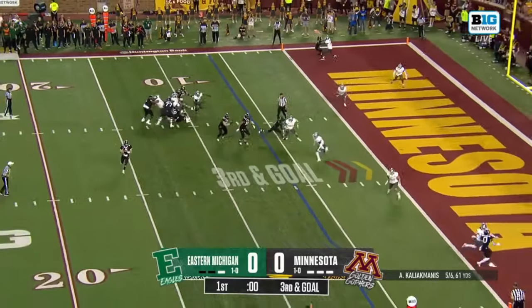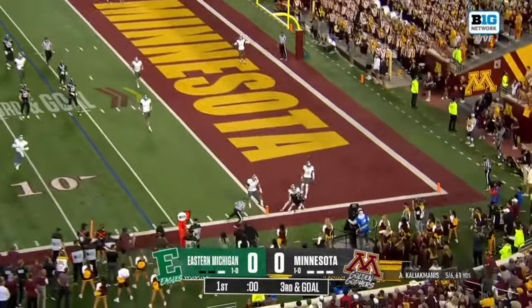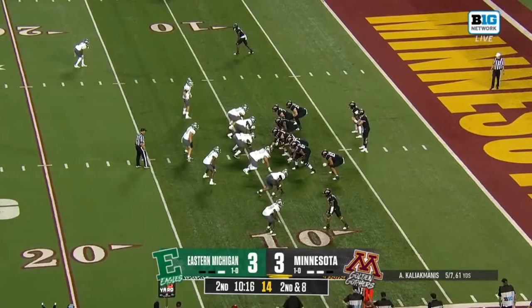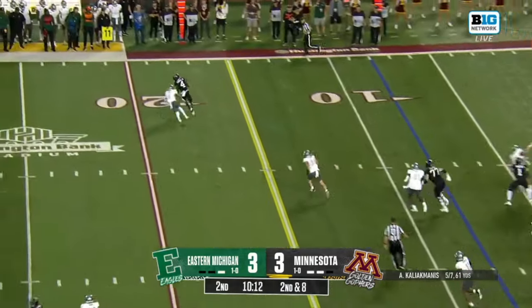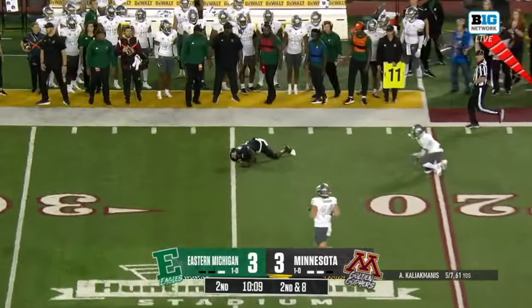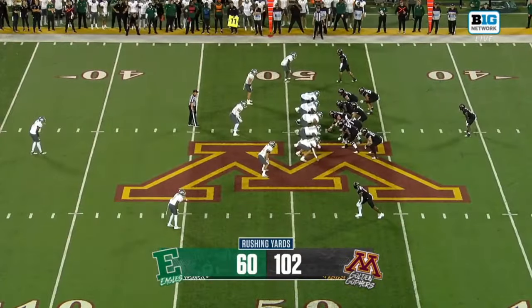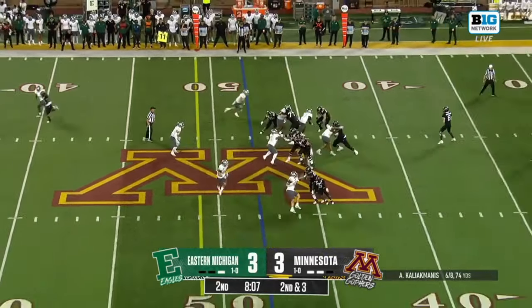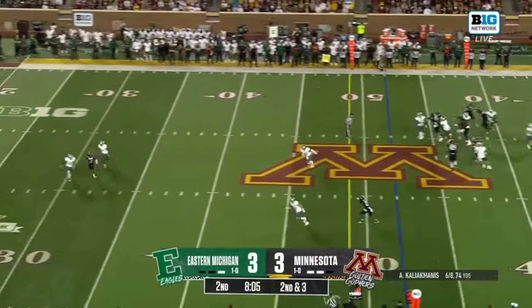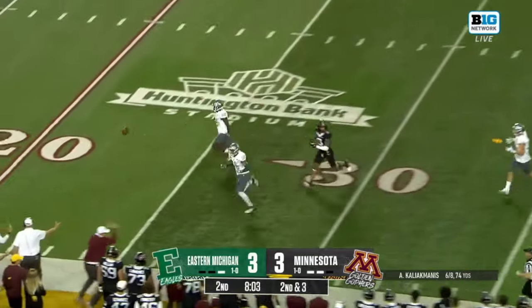Looks left, flushed right. Kaliakmanis to the end zone, incomplete. Part of their run to the 2006 BCS national title game. Kaliakmanis out to the edge. There's Crooms, and there's the breathing room. And a five-man front for Eastern Michigan. Play action. Kaliakmanis. And that's almost intercepted.